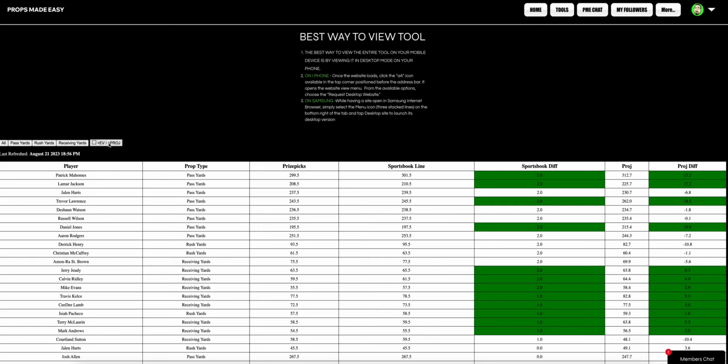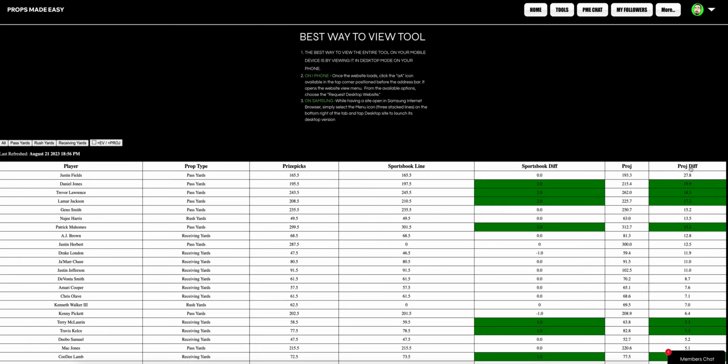Okay? Now, immediately when you come on here, you will see it sorted. Well, it's not sorted yet, but as you can see, I just sorted by clicking on projection differential. Projection differential shows you the difference between our projection and where the sportsbook line is. So as you can see here, our projection is 193 passing yards for Justin Fields. The sportsbook line for Prize Picks is only at 165.5, and the other sportsbooks are right around the same. So there's a zero sportsbook differential. But that projection differential is huge.